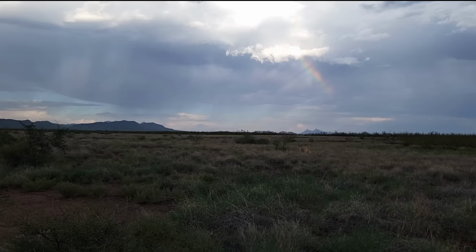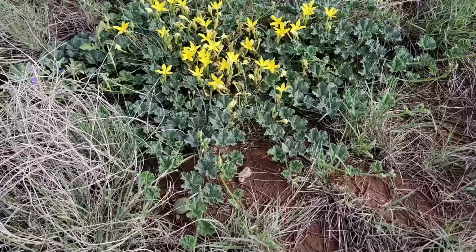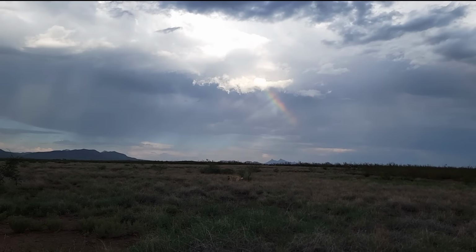All right, Jess and I are out on a little walk. We've been doing evening walks lately. Yuvia starts to get a little anxious. She starts to have a little energy in the evening. So we just kind of come out here with her and enjoy the land.